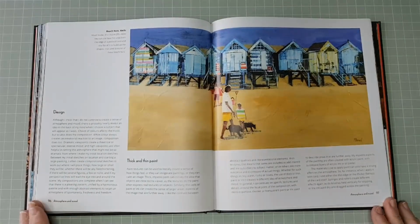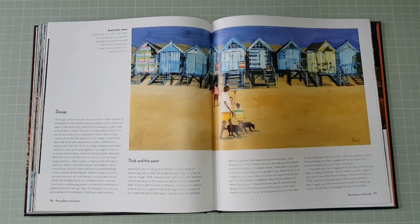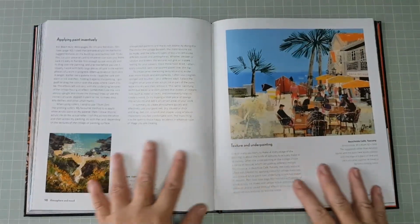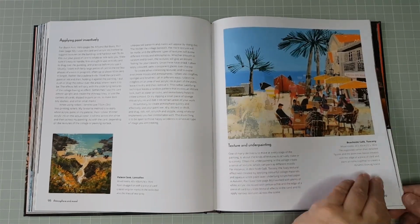In Beach Huts, Wells, Mike has used the edge of a piece of card and the flat of it to build up the shapes, lines and textures of the beach hut, and uses scrunched up paper and rollers to create texture and underpainting. In Beachside Cafe, Tuscany, Mike has used text but placed it upside down to create interest in the parasols.